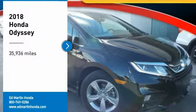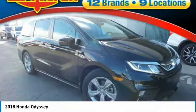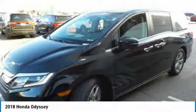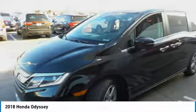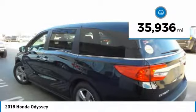You are going to love the 2018 Odyssey. The Honda Odyssey is a showcase of distinguished style, captivating technology, and advanced safety features. A must for all families. This vehicle has less than 40,000 miles.